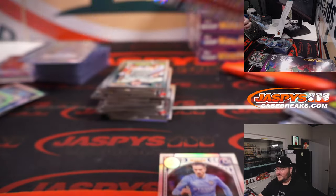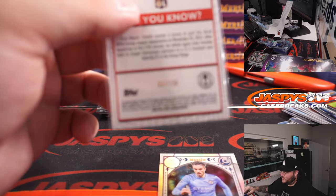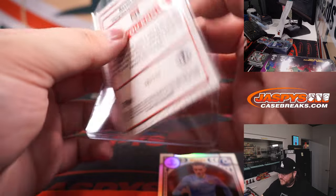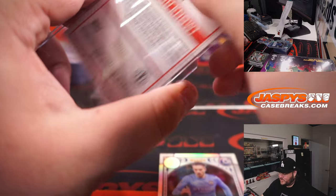Ryan Cherky in the speckle. That Kevin De Bruyne dude's pretty good. 187 out of 150 for the Olympique. That's going to the Robert Runkle 17 team combo.